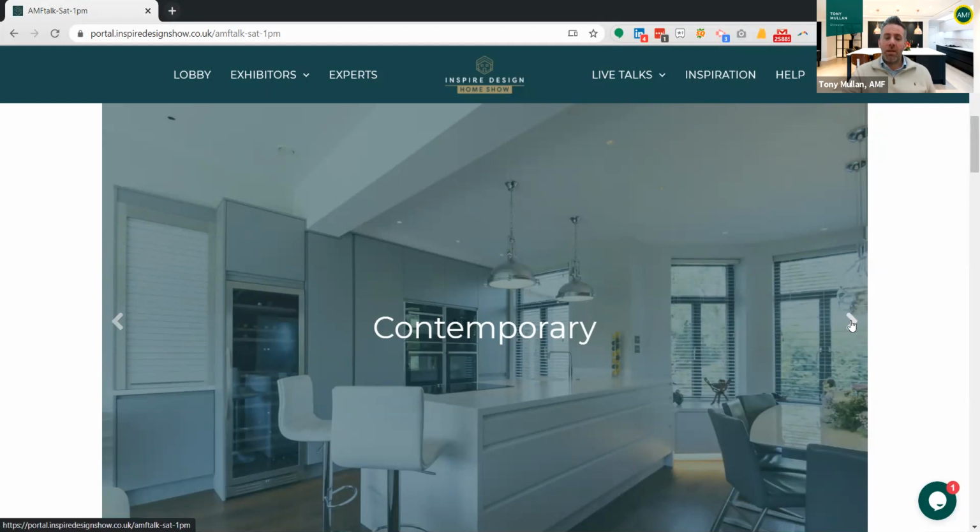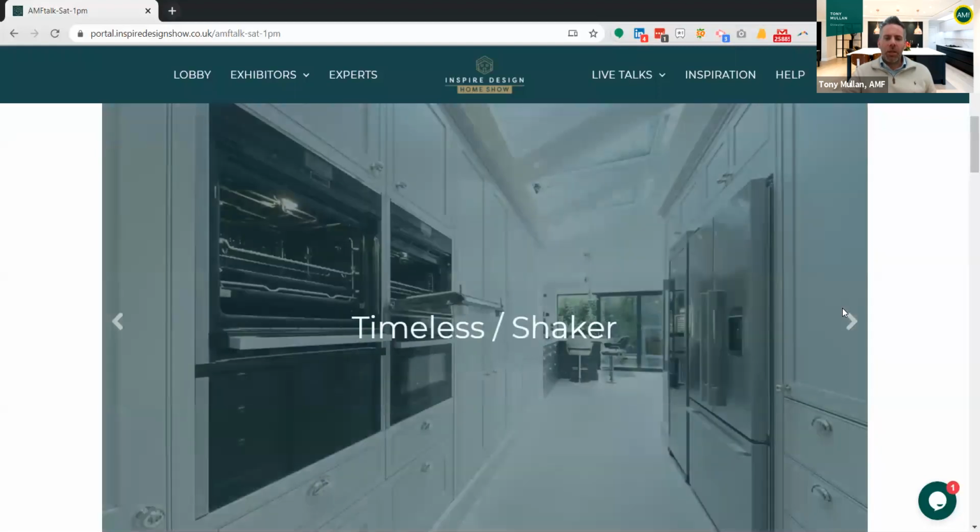So contemporary, which effectively is a slab door, as you can see on this design here. This one has a scooped handle, so it doesn't have any hardware handle. It has the handle integrated within the actual door itself, giving that more streamlined, sleek look. So contemporary is one of them. And then we go to the next style.